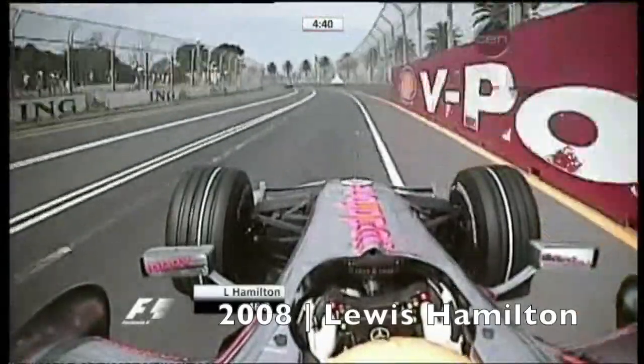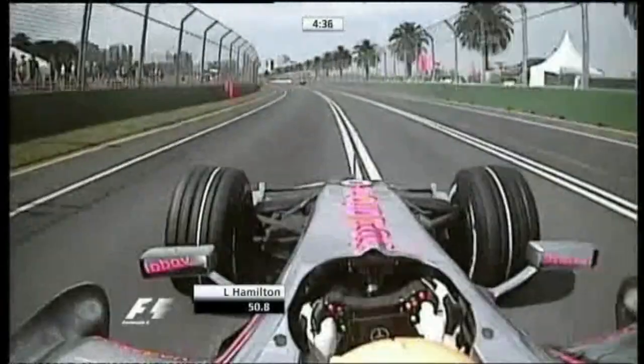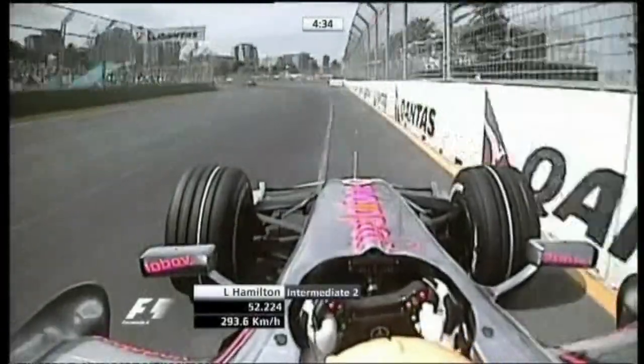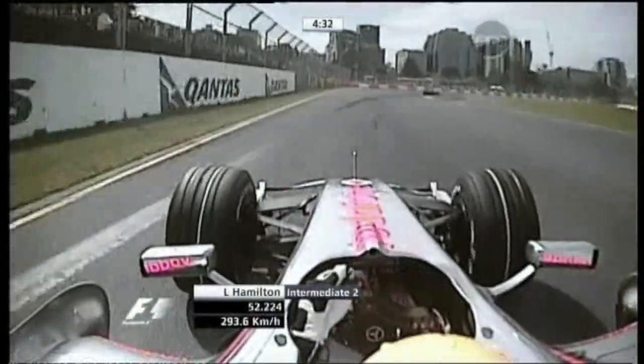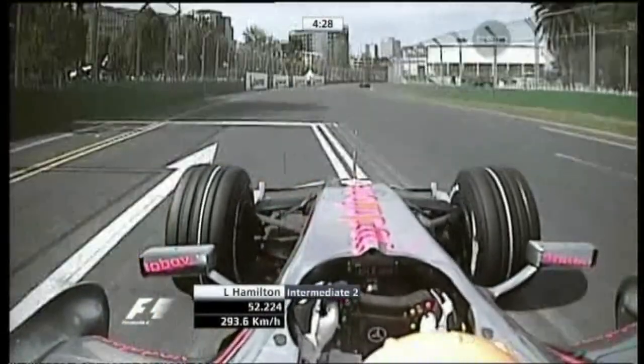Hamilton, currently 13th. Not a bad, a personal best first sector. Let's see what the second sector holds. Jarno Trulli, we're hearing, on a good one. Trulli, personal bests through the first and second sectors.